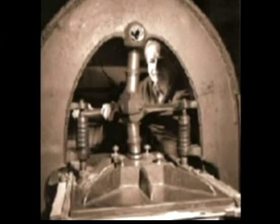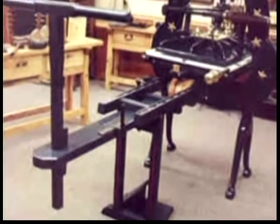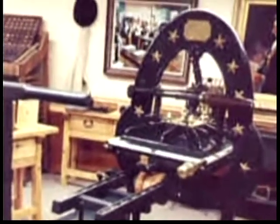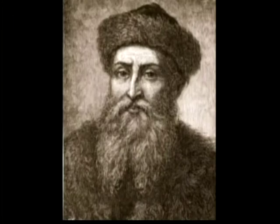The acorn press dates back to approximately 1828. It's the grandchild, or I should say the grandchild of Mr. Eli Gutenberg, who invented the first press in the 1500s.